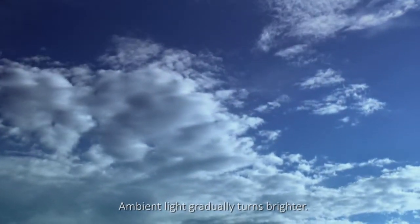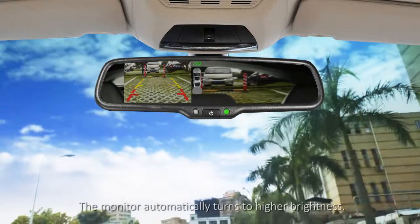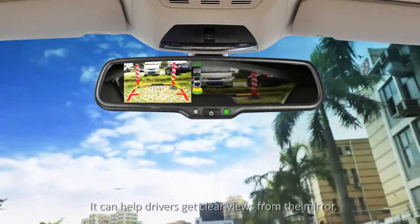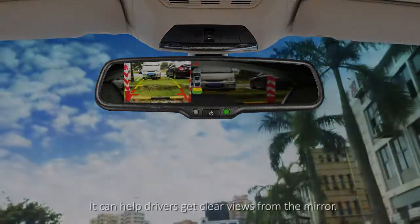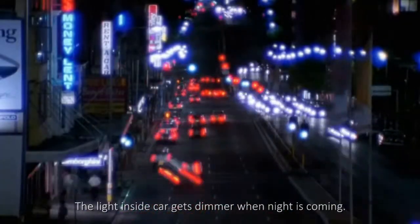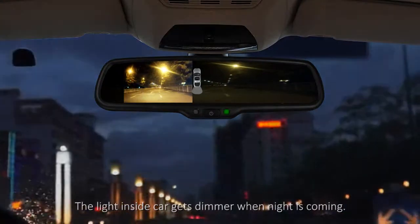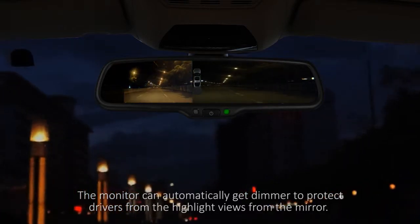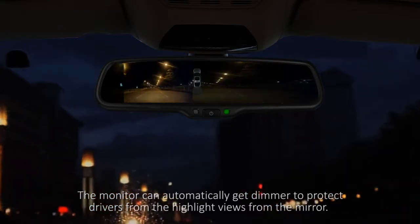Ambient light gradually turns brighter. The monitor automatically turns to higher brightness. It can help drivers get clearer views from the mirror. The light inside car gets dimmer when night is coming. The monitor can automatically get dimmer to protect drivers from the high light views from the mirror.